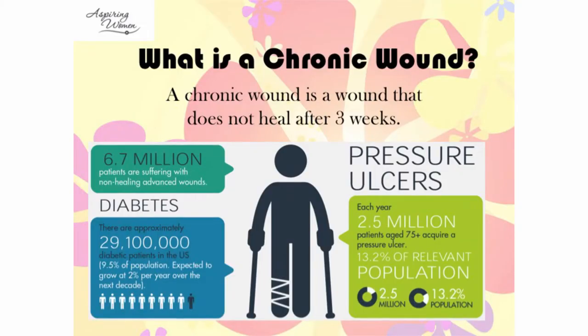And really, in the United States, there are 6.7 million people every year that suffer with a chronic wound. That's a huge, huge amount of people. And a lot of people suffer in silence. They don't realize or they're very ashamed of having a wound. It's usually in a place that other people can't see, on their feet or their legs, and they hide that. They all wear long pants or shoes that cover up their feet. Again, those are things that our staff are accustomed to working with every single day and really want to help you with.